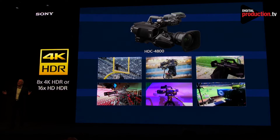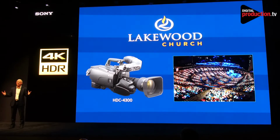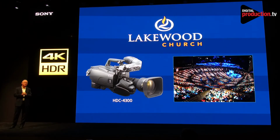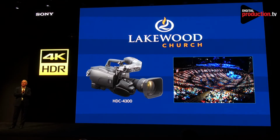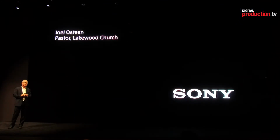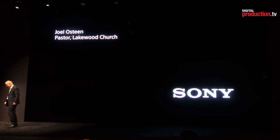The best of the best have been used in HDC 4000 series cameras, so it came as no surprise that the world's most viewed pastor, Joel Osteen, decided to purchase HDC 4300 4K HDR cameras. Pastor Osteen's televised sermons are seen by over 7 million viewers weekly and in over 100 countries. Here's Pastor Osteen to tell you why he chose Sony.